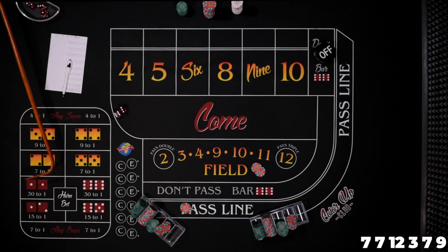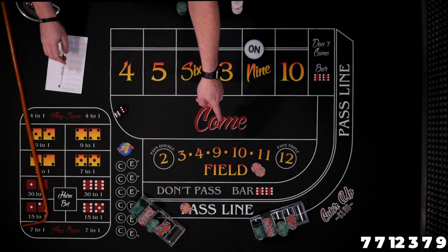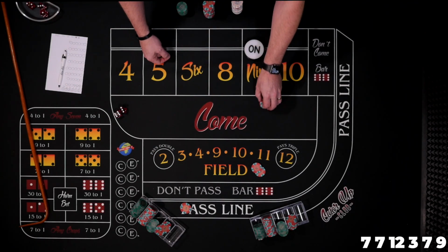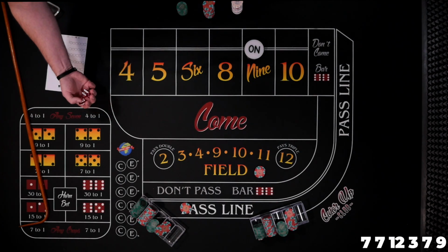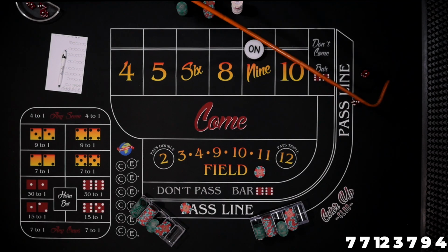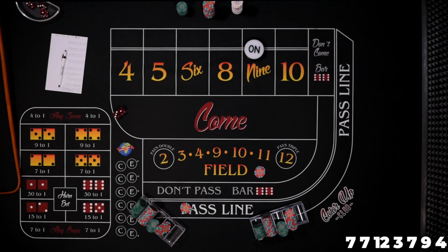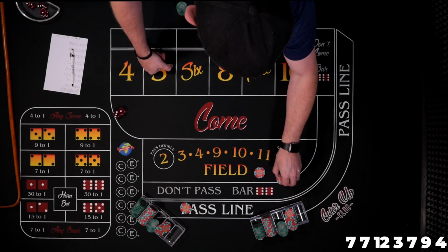9, we're finally out on a number. So we'll go ahead and mark the 9, and we have a field winner over here. All right, we got 3 numbers. We're looking for 3 more before we start betting. The opposite. 4, easy 4. That's a field winner. So we'll pay this player over here.